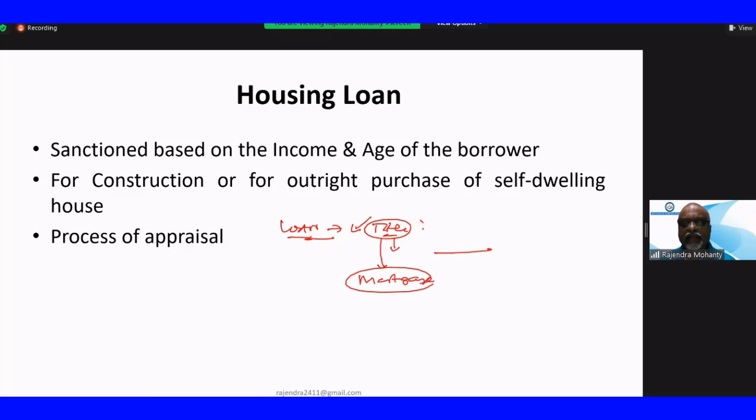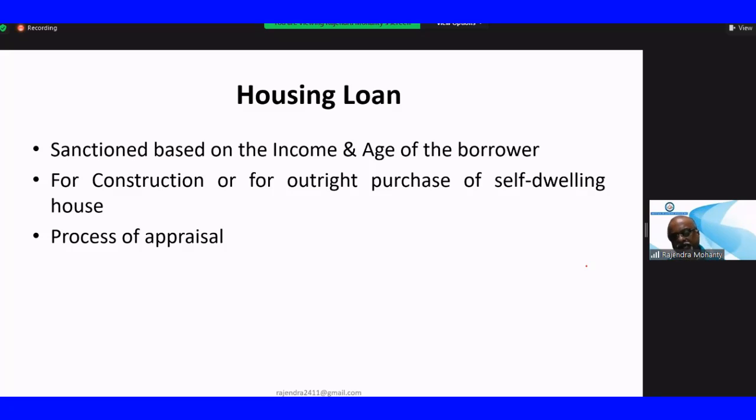And after that, the loan process is complete. Then you give a time from which he will start the EMI. So this is the process of vehicle loan. Similarly, vehicle loans are also sanctioned. Vehicle loans can be sanctioned for a new vehicle or a second-hand vehicle also, for four-wheeler or two-wheeler.